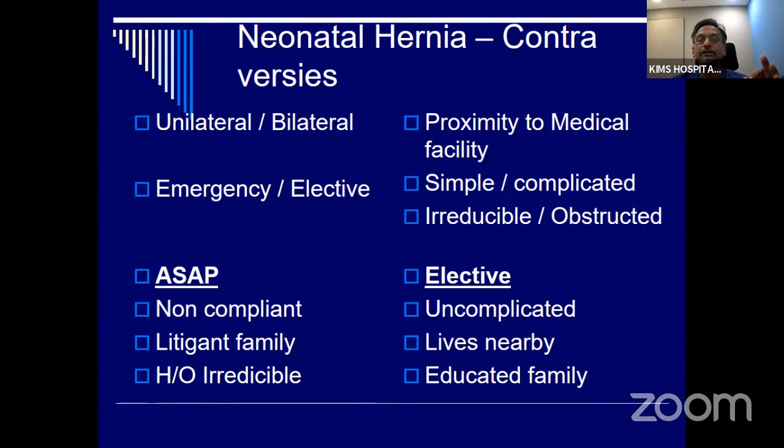But if there are litigious families, and the parents are not compliant, they can't come, they are very far off, those are the cases where we tend to operate as soon as possible, taking all the risks.